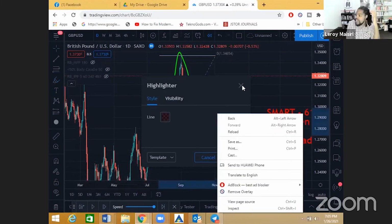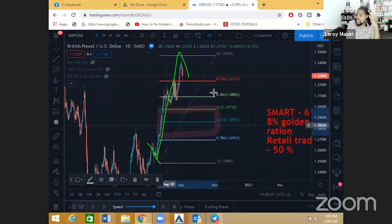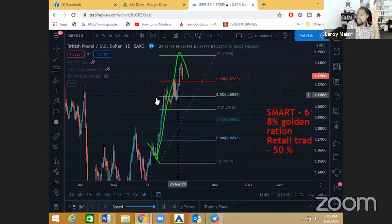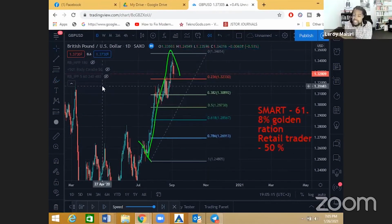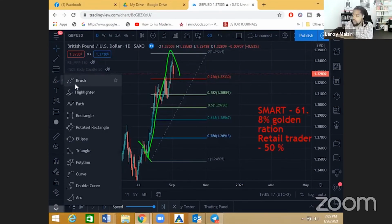If you haven't done the course or to understand what this, I can't even remove this highlighter. How do you remove this highlighter? Right, great, fantastic.